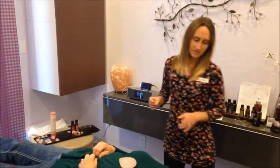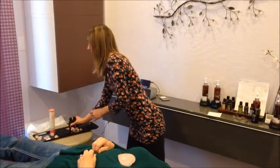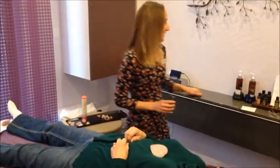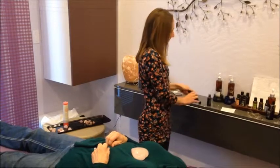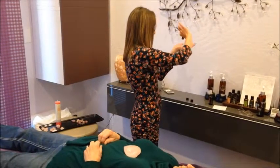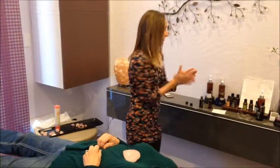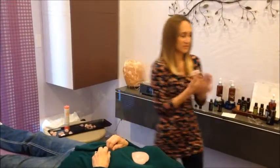So I'm just going to step back a little bit and, oh wait, actually, let me see, I almost forgot my favorite part. So I'm going to use rose and rose geranium oil. You don't have to do this, but I like to do this kind of thing, so I like to add these two. And these are also connected to the crystals too. You know, essential oils are always connected to crystals and energy.